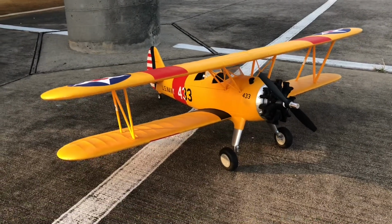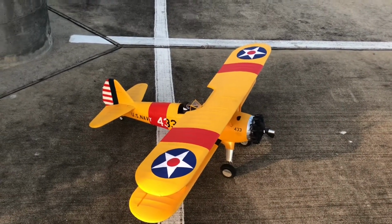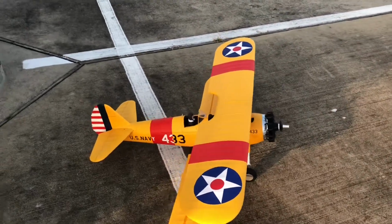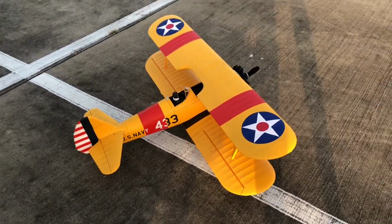Got the E-Flite PT-17, the Stearman. It's used, of course. I am like the king of buying used airplanes. There was a swap meet at Randy's Hobby Shop yesterday morning, and this is what I quickly scooped up and left before I spent any more money.